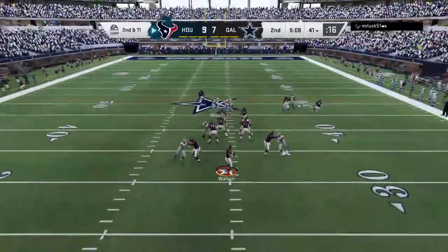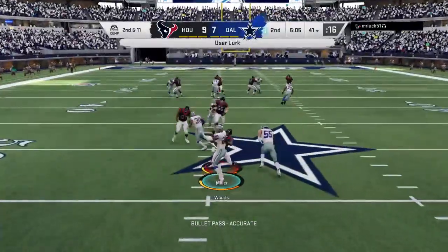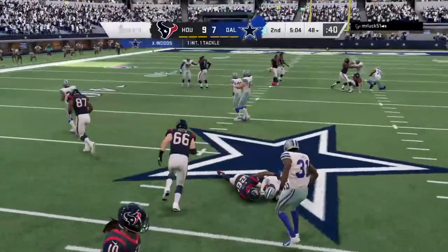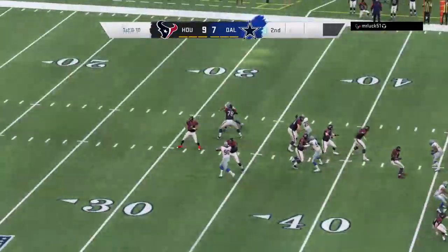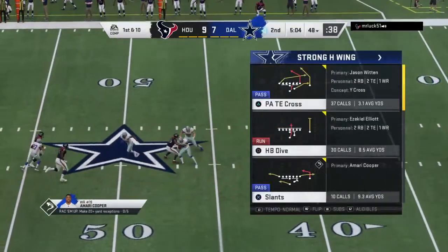On 2nd and 11 now. Watson, into double coverage, and it's intercepted. Xavier Woods with a pick. And his guys are going to take over at their own 48-yard line.